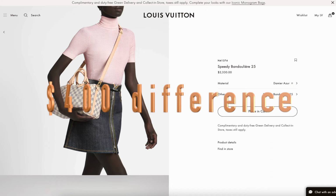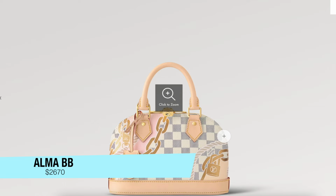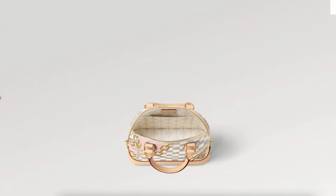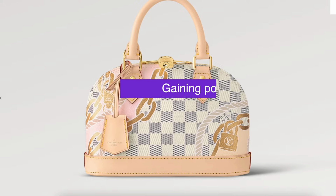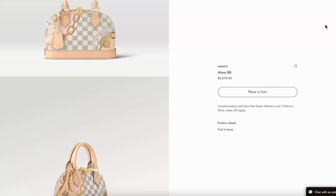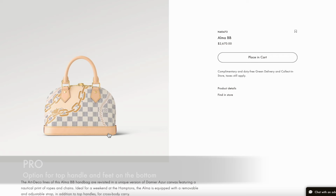Next, I want to show you the Alma BB that is $2,670. Alma, I think, is one of the classics, but I don't think they always come out in limited edition prints for Alma, so it's really nice to see. I think that the Alma BB is really gaining in popularity over the years compared to prior. I think it's a nice dome shape that is very lady and elegant. I love how there's the option for a top handle and there's feet on the bottom of the bag. So that's the Alma BB.